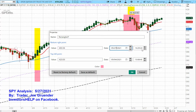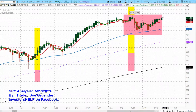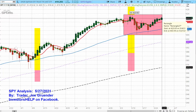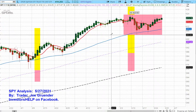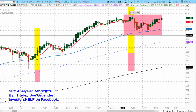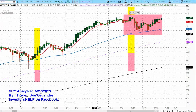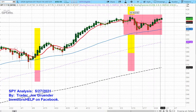You could get precise on the time and all that, but let's not worry about that for now. Okay, so our box goes to today, our rectangle. Now, the question is, when did price first enter this time period? So I'm going to, you see the bottom here? That's roughly 404, something like that. So right about here, you see this day here, April the 5th, price entered that rectangular box.